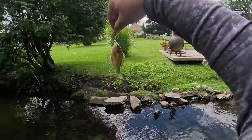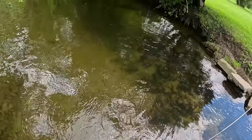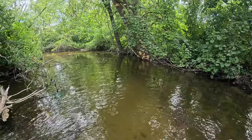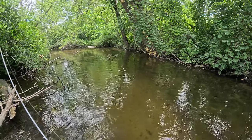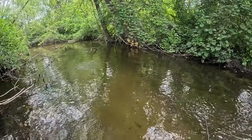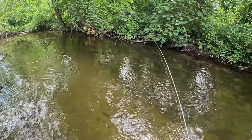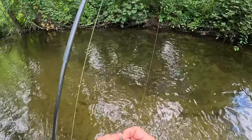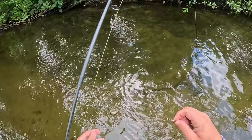Another tiny bluegill, even smaller. Got one. You guys see how hard these creek chubs are fighting? Might have to bring out the tiny Tinkara rod and come back here again.